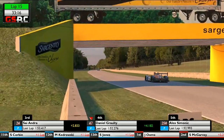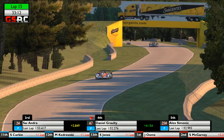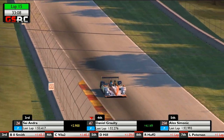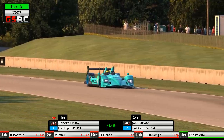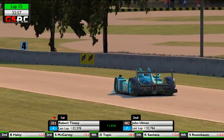A question we might have to ask Bob after the race that I've always kind of wondered is the significance of his number, 311. Not sure if he's a fan of the band or what. Oh, that's a band name I hadn't heard in a while. I guess it's because I'm a teenager in the 90s that I even remember them.